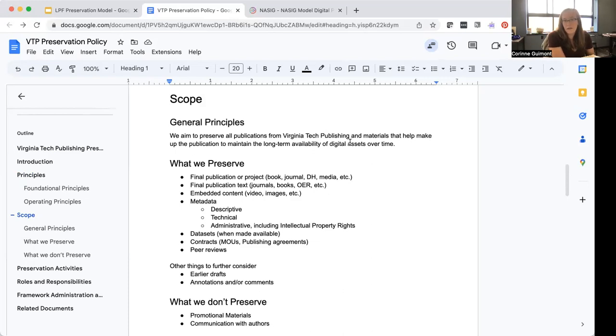And then obviously our metadata, we want to think about our descriptive metadata, our technical metadata, and then also our administrative metadata, specifically the intellectual property rights. Also thinking about, and this goes to my DH side, those data sets, when those are available from our authors and our researchers, how can we preserve those, and how do we best go about doing so?